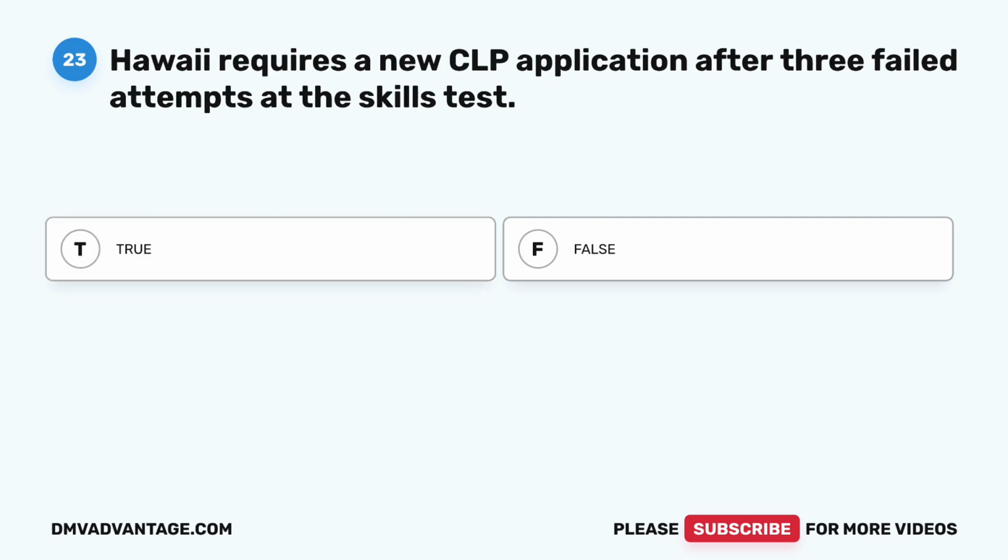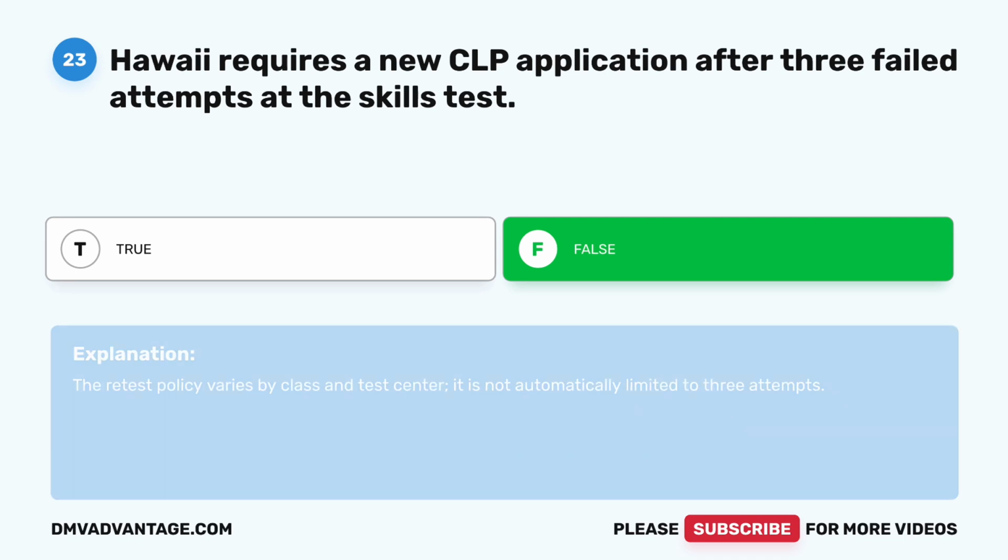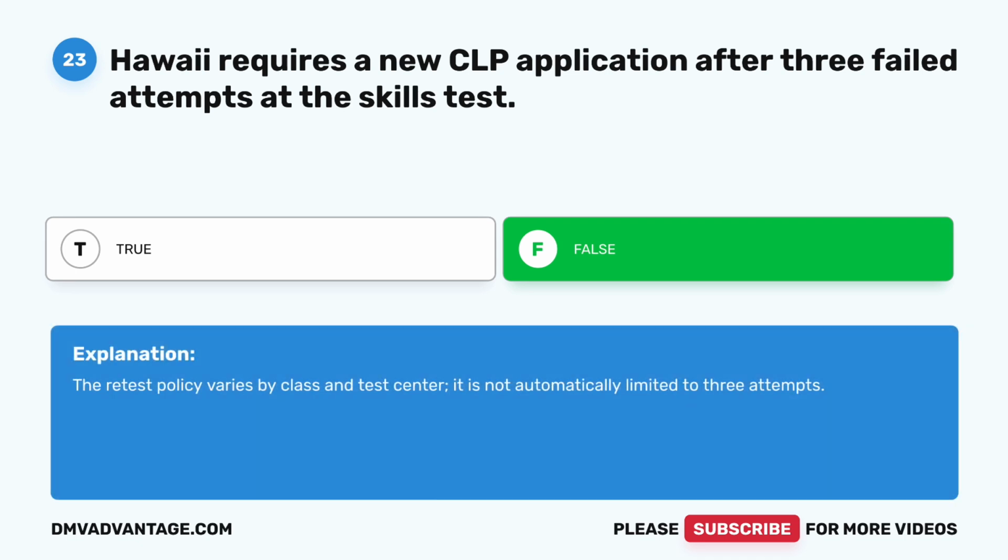Question 23. Hawaii requires a new CLP application after 3 failed attempts at the skills test. True or false? False. The retest policy varies by class and test center. It is not automatically limited to 3 attempts.